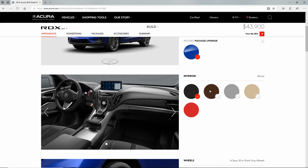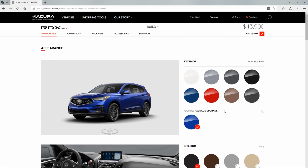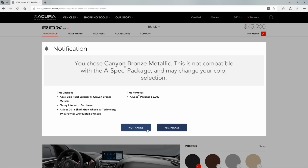So looks like there's also a brown, gray, and a beige interior, but you can't get that interior if you have the A-Spec package. So if you want brown, you can't get an A-Spec. So let's go up and get rid of this A-Spec, just so we can see some of the other colors. So let's go yes, please.